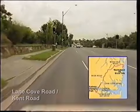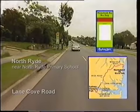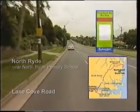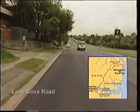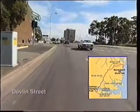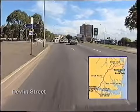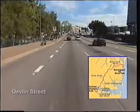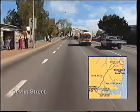There's one more pickup on Lane Cove Road, near North Ryde Primary School. As a point of interest, this section of the road is shared by a number of other Olympic routes. You'll notice the Ryde Civic Centre on your right. There's a pickup on Devlin Street just before the Blaxland Road intersection.